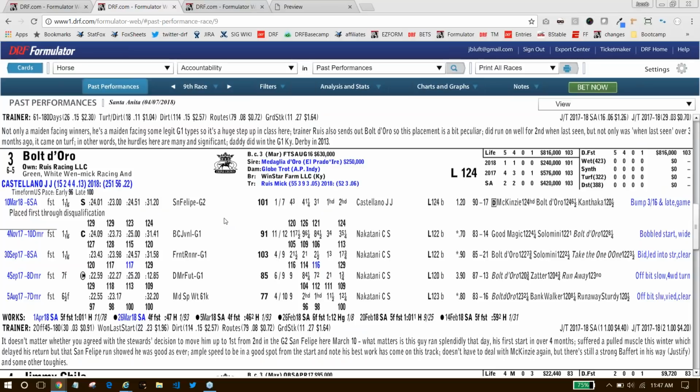Bolt d'Oro's last race, it was, of course, that controversial situation with all the bumping with McKenzie. It was his first start of the year. He had a couple of hiccups, which postponed his debut, and I think all in all, it was a useful and fast race from a very consistent and hard-hitting horse. I like the fact that he has experience. I like the fact that he's only stretching out a 16th of a mile, while Justify has to stretch out an 1/8 of a mile.